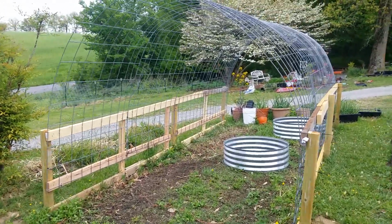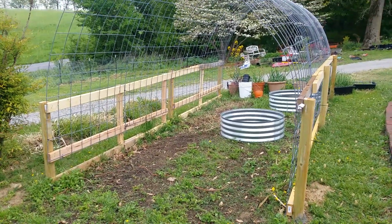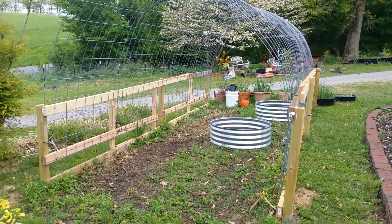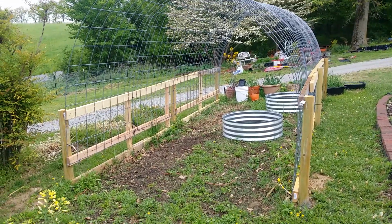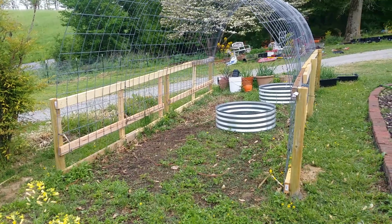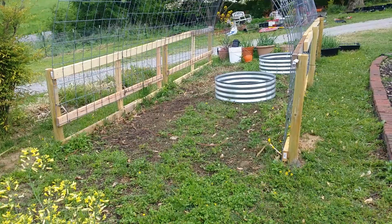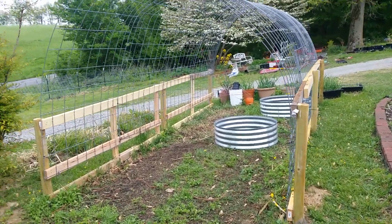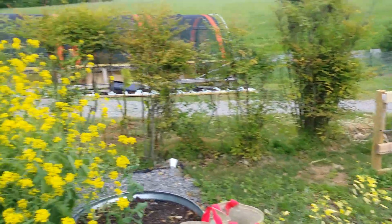Earlier today we were working on this grow tunnel, greenhouse, whatever you want to call it. But this is a makeshift greenhouse that we've put together using cattle panels. And inside we're going to use a combination of raised beds and containers. But before we do that, we are going to cover the ground because we're not planting in the ground. This is going to be for containers and raised beds, so the ground will be covered so we don't have to deal with the weeds.